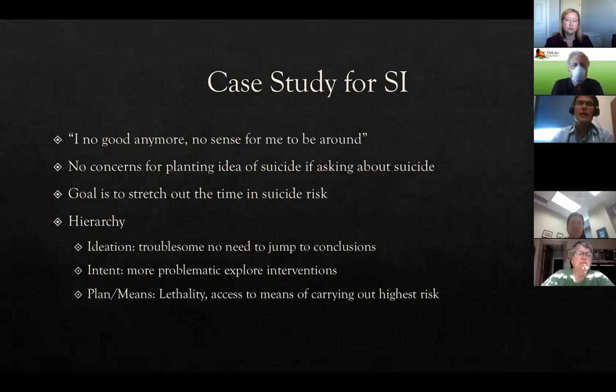In talking to him in his first visit, he said, "I no good anymore, no sense for me to be around." Again, he had some of that, I'm worthless, I'm helpless, there's no reason for me to be around. My kids don't visit me. I'm alone. There's nothing for me in this world that makes me feel good. Those were the things he was saying, and he was talking about potentially suicidal thoughts.